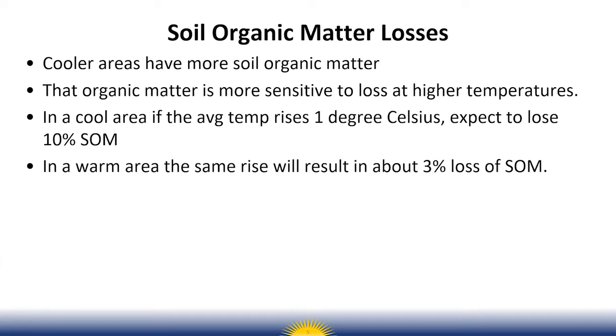Basically because we're hot. Cooler areas have much more soil organic matter available to them, and that organic matter is a lot more sensitive to loss at higher temperatures. So in a cool area, if the average temperature rises 1 degree Celsius, you expect to lose about 10% of soil organic matter. That's a big deal. But in a warm area, that same rise will result in only about a 3% loss. That's because the quality of our soil organic matter is much poorer than the soil organic matter up north. Up there, they have a lot more moisture and the temperatures are cooler, so there's not as much volatilization of the organic matter like we see down here.